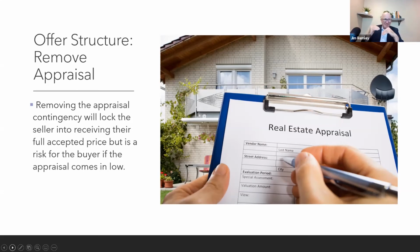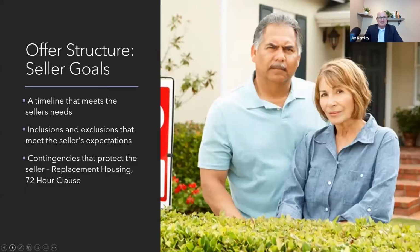There's limits to it, obviously. It's risk versus reward. But removing that appraisal contingency will lock the seller into knowing they're going to receive their full accepted price, but we just have to look at the risk. So that's, again, something to have a conversation with, and it's happening in a lot of places around the country. So we also want to look at what the seller's goals are. We're often focused on the buyer's goals, but do we know the seller's goals? Hopefully we have those 5 questions that we asked the listing agent, and they told us the answers.